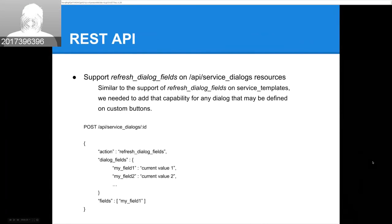All right. The next enhancements, we had an action refresh dialog field that was available on service templates. The request here is that not all dialogs were provisioning dialogs, like for custom buttons and such, so we had to provide the same action on service dialogs. So the signature was similar, but that kind of opened up the door to be able to do the dynamic refresh on any kind of dialog. So that was added in this sprint. Next slide, please.